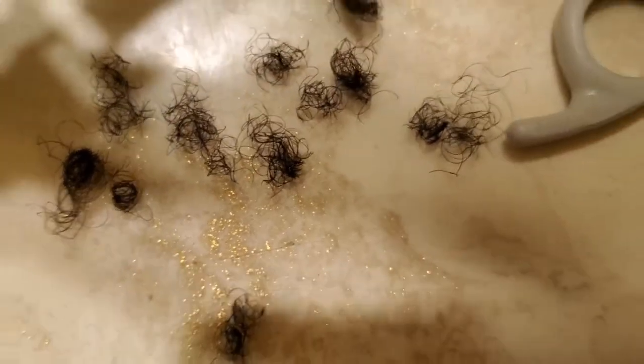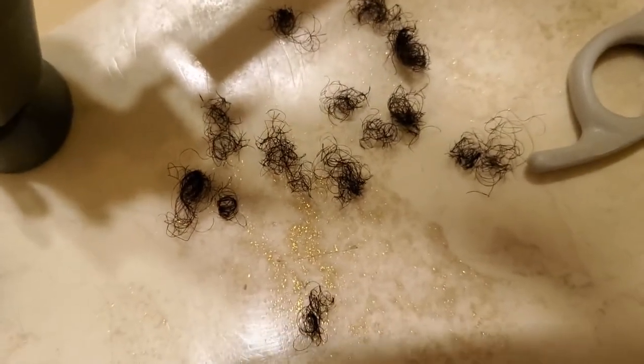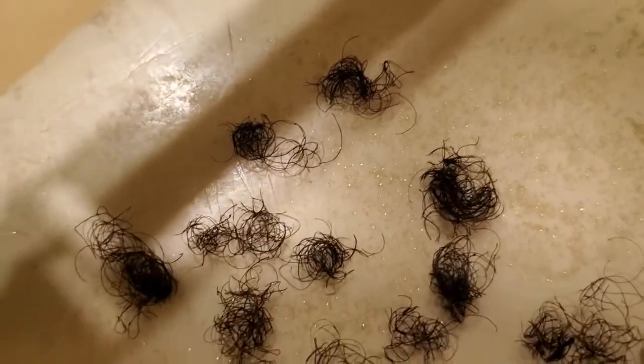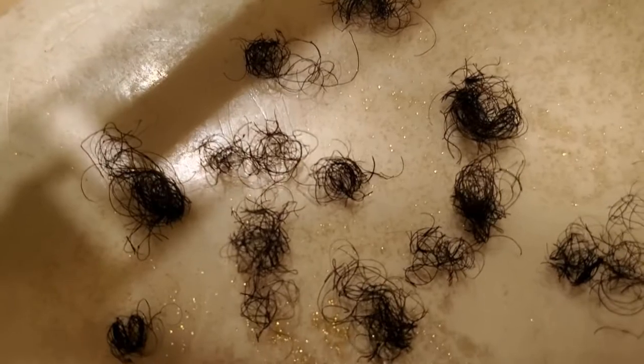Okay, so this is all the hair I pretty much end up trimming off of my hair, and I want to show you all the two-strand knots that I'm talking about. So as you can see here, those two little black little balls right there are actually knots where my hair has gotten tangled and one hair has broken away from the other one. So we don't like those, and I'm feeling for those and cutting them off when I am doing a trim.